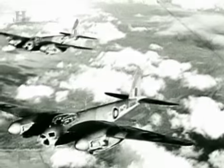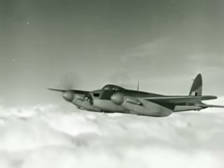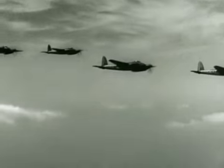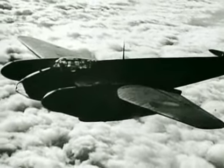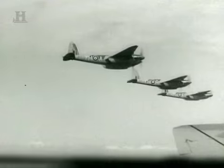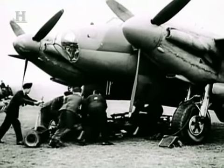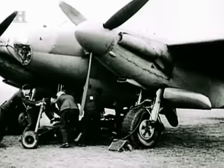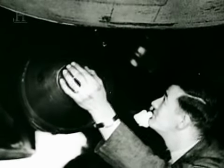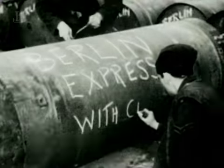Ever since it went into service, the 400-mile-per-hour wooden Mosquito had been thrown into battle with devastating results. Whatever role it was asked to do, the Mosquito answered the challenge, always ready to take the fight to Hitler's doorstep. By mid-1943, the Mosquito was bombing Berlin on such a regular basis that the missions were known as the Berlin Express.